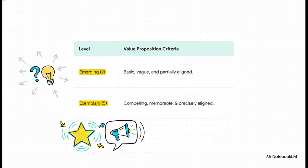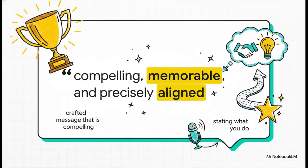Let's just compare for a second. In that elevator pitch, an emerging score for your value proposition means it was vague, maybe partially aligned. But to get an exemplary score, it has to be outstanding, compelling, memorable, and precisely aligned. The investor has to immediately get what makes you different. See, this is the gold standard. Are you just saying what your company does, or are you crafting a message that's actually compelling and sticks in their mind long after you've left the room? That's the difference between a polite thank you and getting that follow-up meeting.